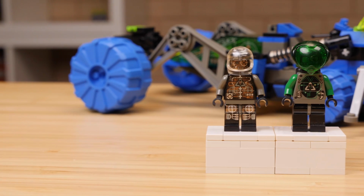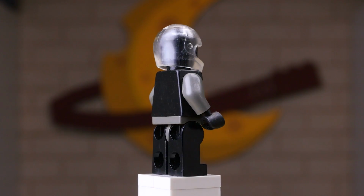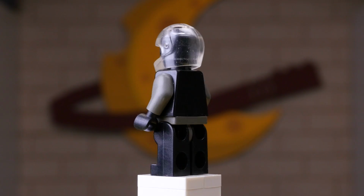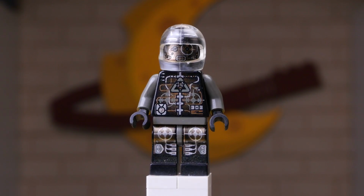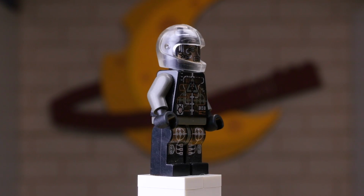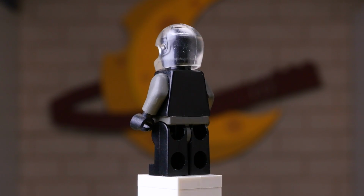Let's take a look-see at these minifigures because they are really quite noteworthy. This guy here is referred to as a Gigabot. He's actually included in 6 sets, so he's relatively common. You can pick him up for about $5 used and $9 new, which is not that bad. The Gigabot is really something special.